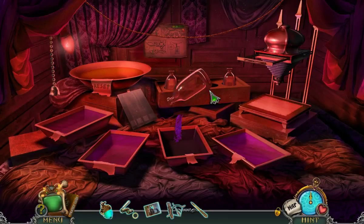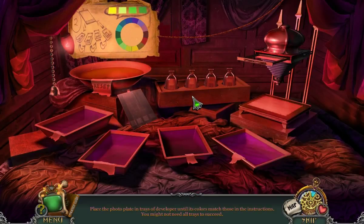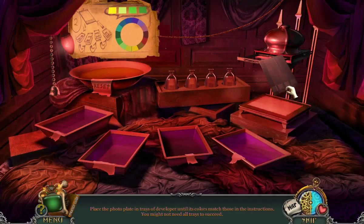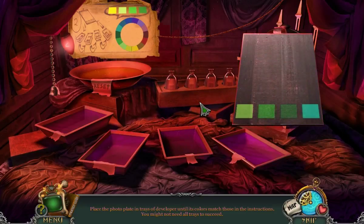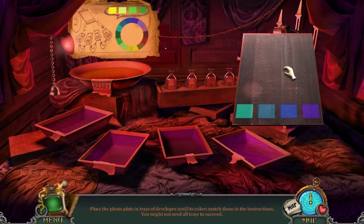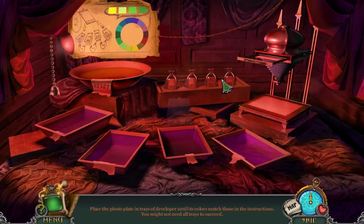Replace the photoplate in trace or developer until its colors match those in the instructions. You might not need all trace to succeed. I mean, sort of.